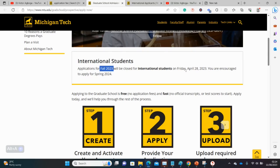However, you can apply for spring 2024, and spring is usually like March next year, which is not so far away if you ask me. And then, of course, you also have fall next year, which is about July, August next year. So you have the option of spring, which is good. Some universities don't have spring. This has spring, so go for it. You do not necessarily have to wait for 1 year. And yeah, that's good news.